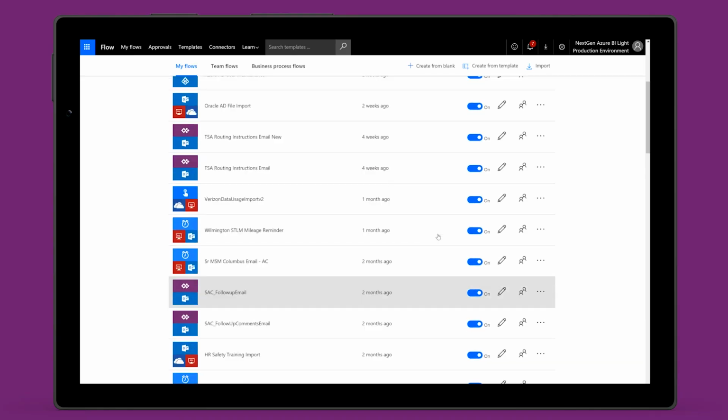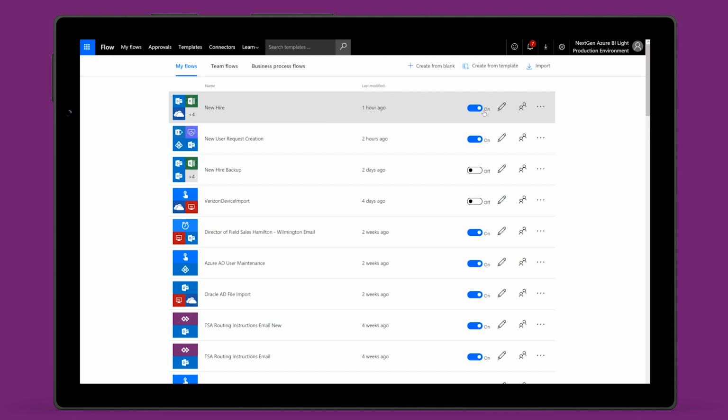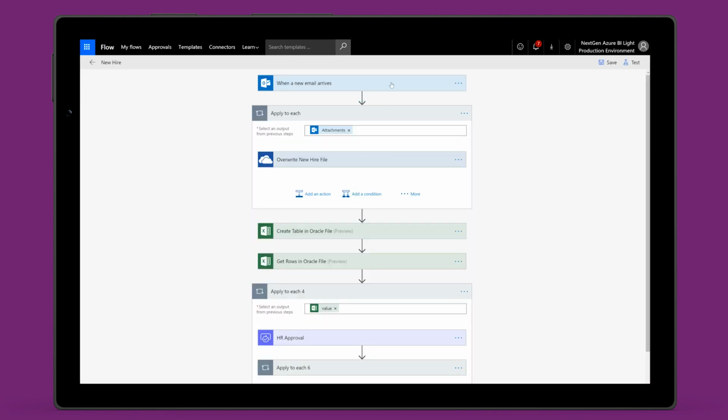We feel like there's hundreds, if not thousands, of processes that PowerApps, Power BI, and Flow are going to allow us to tackle, those challenges that we have that are not digital currently.